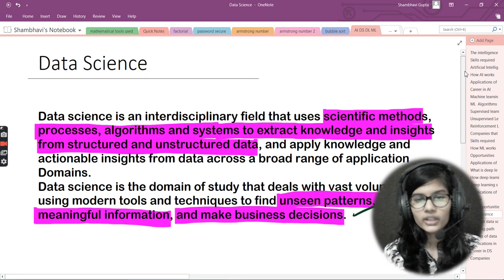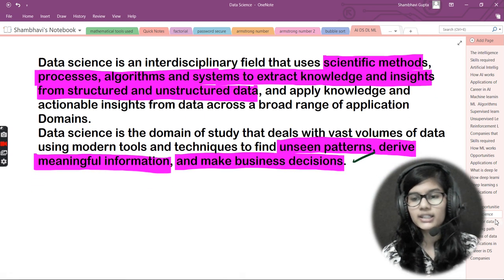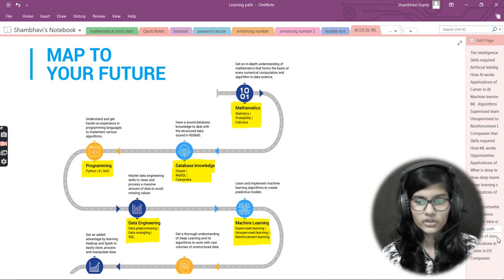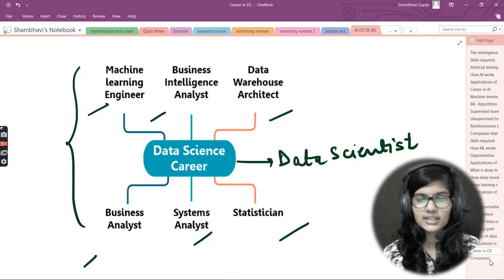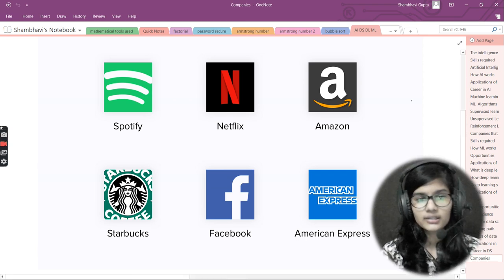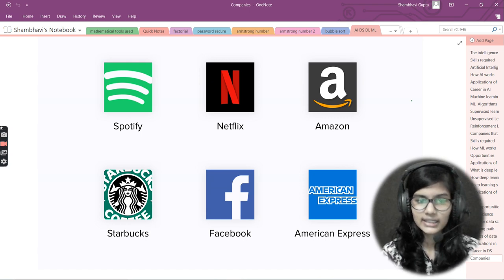Right, so I hope you have got a clear idea regarding data science: what data science is, what skills you would need, what career path you should follow, what learning path you should follow, what the procedure of the data science is, what the applications are, what the careers are, and at last what companies are using the data science field. Now, hope you are very clear with all the four buzzwords which are trending nowadays. The first one was AI, second was machine learning, third was deep learning, and fourth was data science.